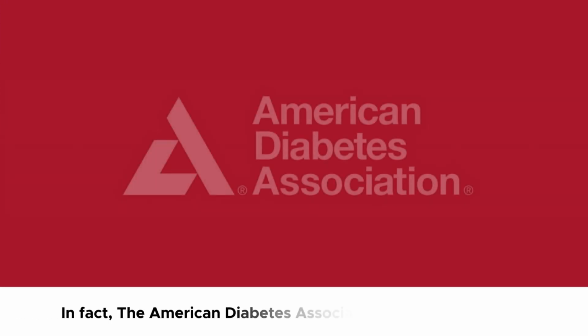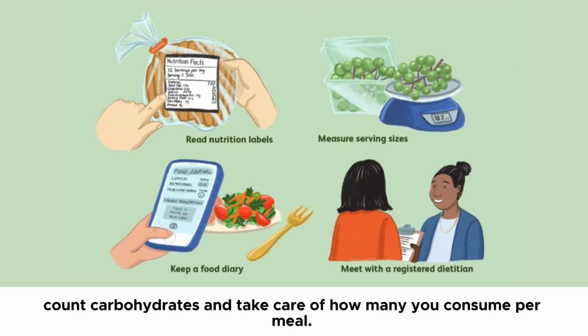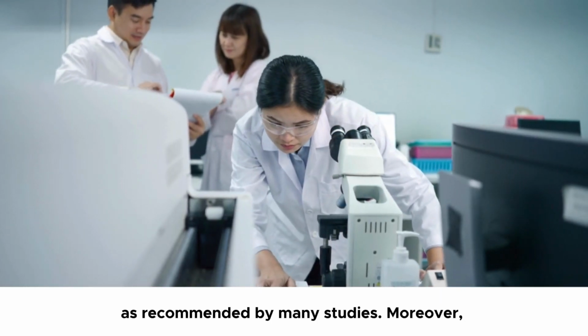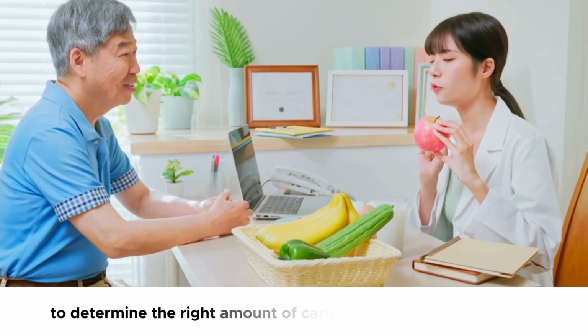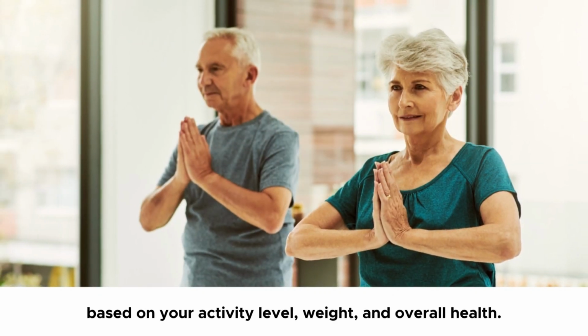In fact, the American Diabetes Association also suggests that you count carbohydrates and take care of how many you consume per meal. So, reduce your carbs intake to 25 to 30 grams per day, as recommended by many studies. Moreover, you can also get help from a dietitian to determine the right amount of carbs for your individual needs based on your activity level, weight, and overall health.